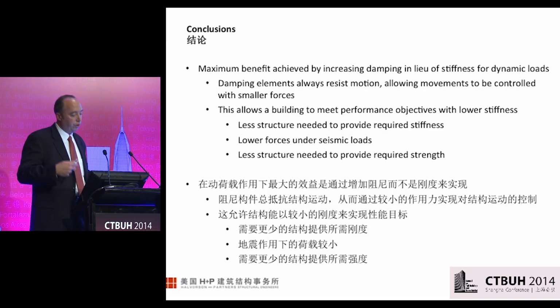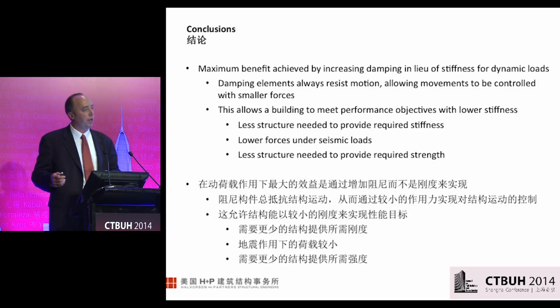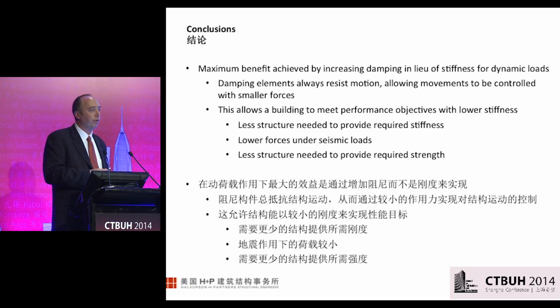Concluding, maximum benefit can be achieved by increasing damping in lieu of stiffness for dynamic loads. And here I would say sometimes. In our situation, we had quite a large core, and there was a situation where, even at the rare level earthquakes, the amount of additional supplemental damping we got offset the fact that we were losing stiffness.